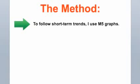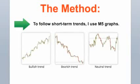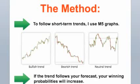The method I use is very simple. To follow short-term trends, I use M5 graphs. What are M5 graphs? They're graphs where each bar represents 5 minutes, and I'll give you real-time graphs, which will help us open positions following the correct trend so we can make money out of binary options. So here we have a bullish trend, a bearish trend, and a neutral trend. If the trend follows your forecast, your winning probabilities will increase. We'll base on this to make money with binary options.